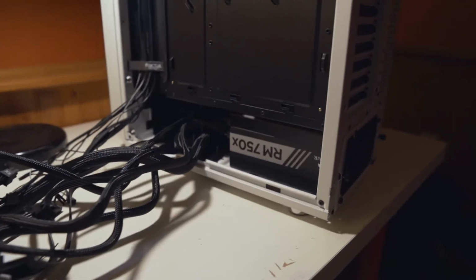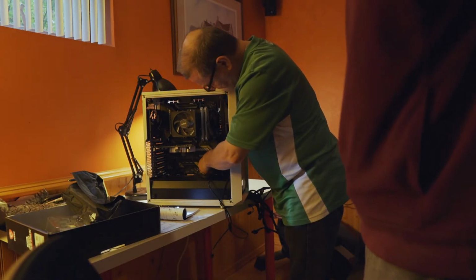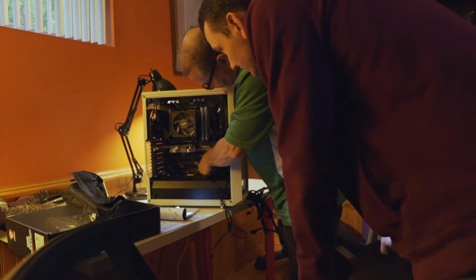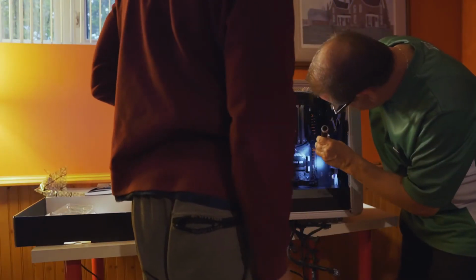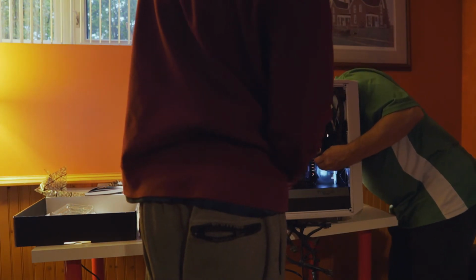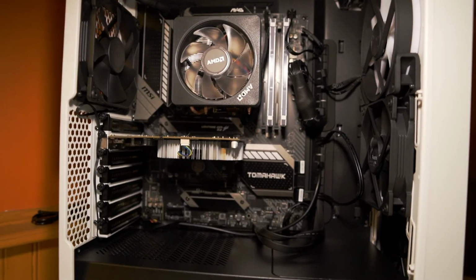So now the fun part, cable management. I honestly didn't know there were so many cables required for computers, but now I do. So these run from the power supply through the back and then connect to their appropriate places on the motherboard. Alright, after a couple hours later, we put the final screws in. And this is the result for now.